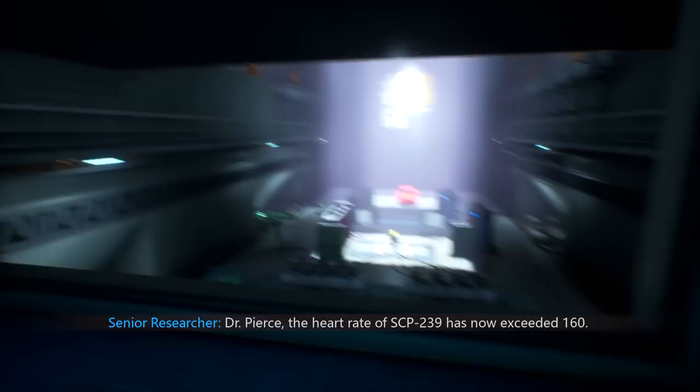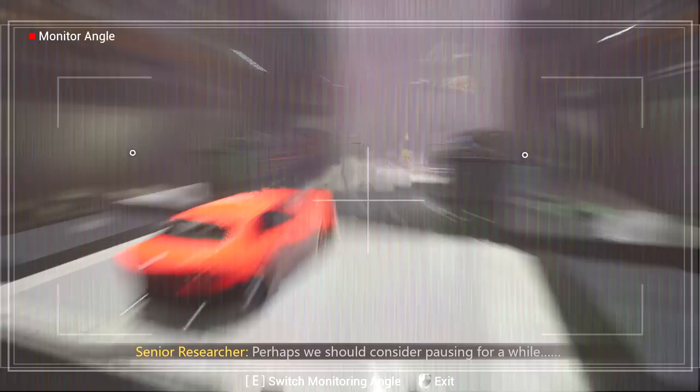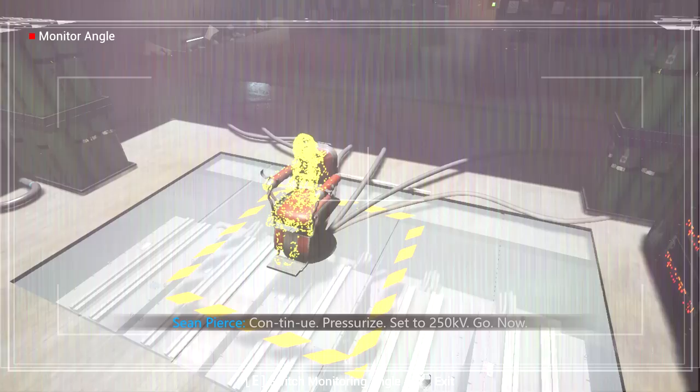Okay. Try again. Set voltage strength to 250 kilovolts. Dr. Pierce, the heart rate of SCP-239 has now exceeded 160. The physiological indicators are quickly approaching their limit. Perhaps we should consider pausing for a while. Pressurize. Set to 250 kilovolts. Go. Now.